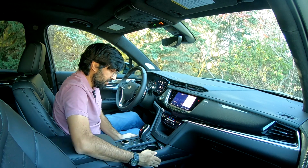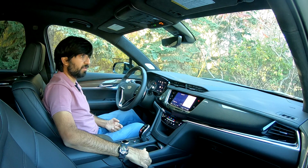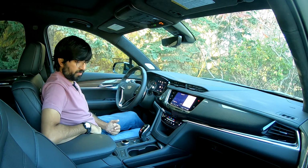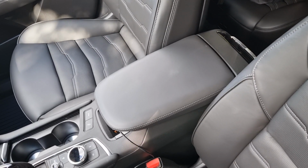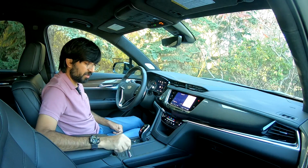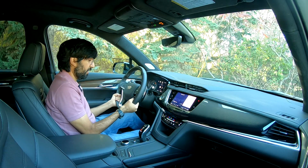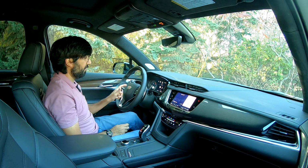Even the center tunnel out here, there is soft material, so when you rest your legs it's going to be comfortable. There are glossy plastics around the air conditioning controls and this main screen. Also when you're resting hands, that's again leather covered. And even around the cup holders there's normal plastic, but it's got a door so you can cover that, so you don't have to look at it all the time, because the top bit of that is again leather covered. The steering wheel is leather covered, very soft and squidgy, and the center bit has the Cadillac badging.